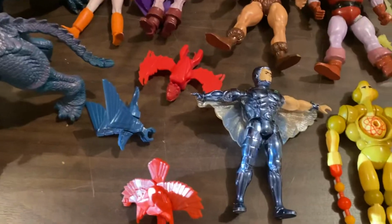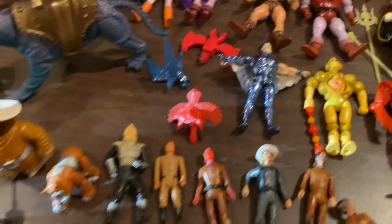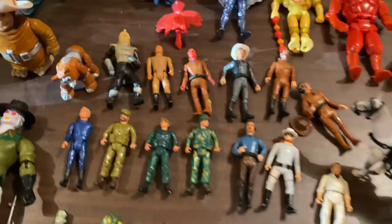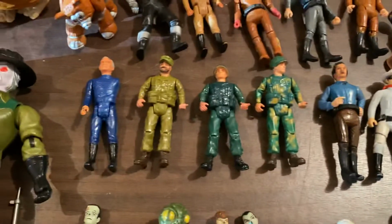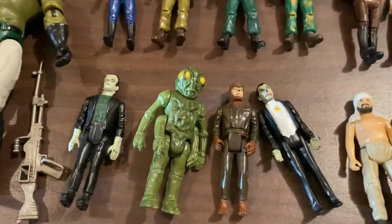And we have some Silverhawks figures, these three right here. And then a whole mishmash of little guys. We have some from Battlestar Galactica and some Western hero figures, some DC Sergeant Rock figures, and then a whole, oh, these guys are really cool.